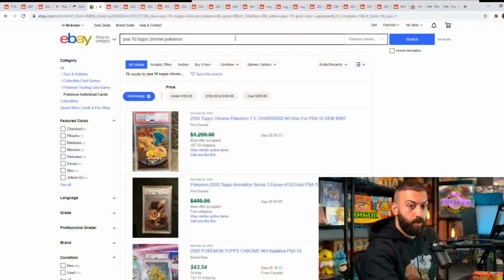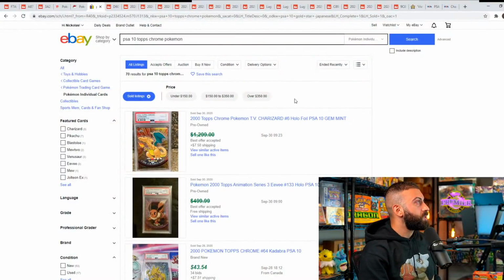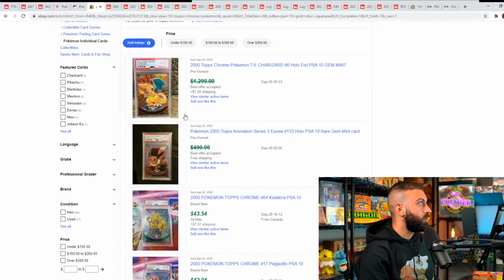And I put Pokemon because Topps did all kinds of series of cards. So I'm going to switch over here. So here's the screen. So Topps Chrome Charizard TV. This one went for $1,300 best offer literally just the other day. And that's not even like a Techno or anything like that. It's probably the lower rarity tier. And it went for over 1,000 probably.